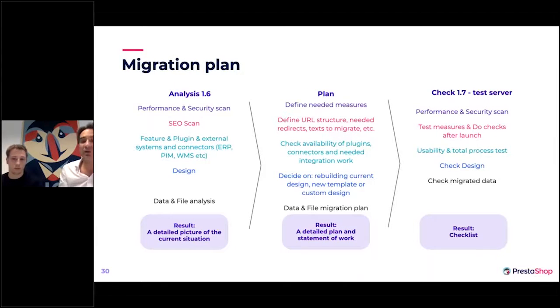Well, design. You probably are very proud of your current design, and you can always rebuild it. Yeah, that tends to take some time, but you can also decide to go for a new template, or maybe it's even the time to get a new, fresh custom design to be totally different. At least you have to decide on that and then plan for it.